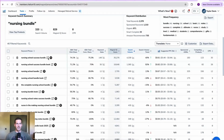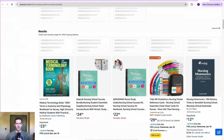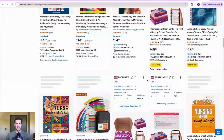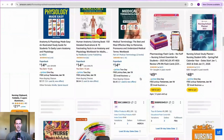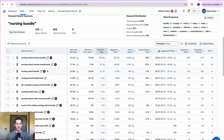And when you look at some of these listings, like if we look at this most popular search here, when I think of a nursing school bundle, this is not what I have in mind. These are all just books. It's like one book too. It's not even a bundle of books. These are flashcards. So I was really surprised when I started looking into some of this keyword traffic.